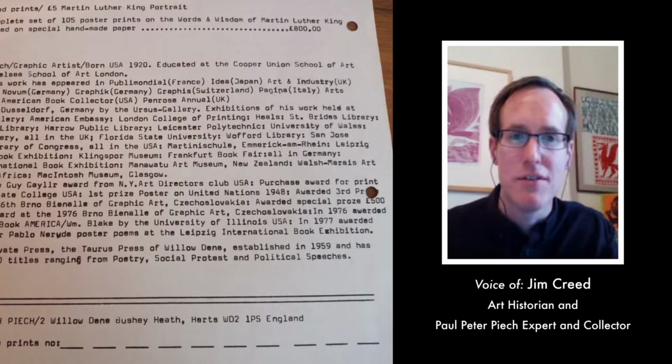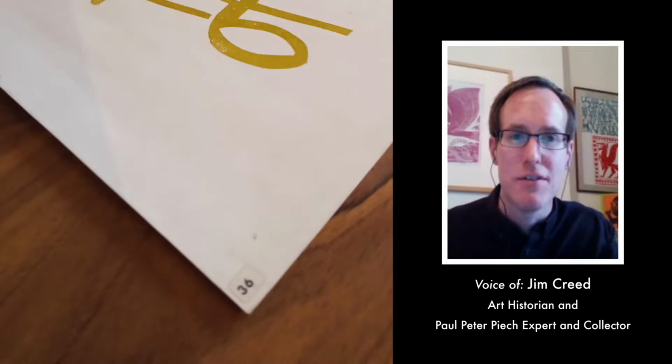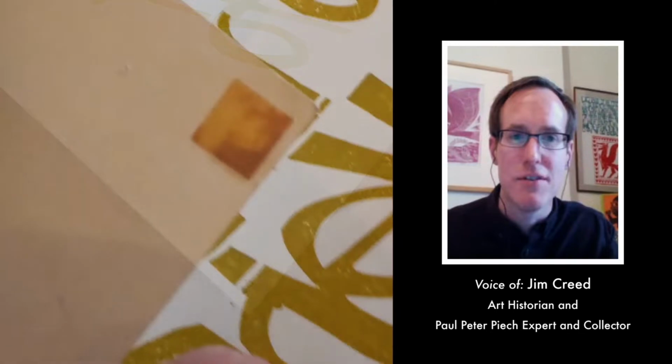One other thing to note on some of the prints in terms of condition, so this one again with the number on it, some of them have pinholes in the top corner. I'm not sure if you can see that. And then they also have sticky tabs on the reverse. So there's the pinhole and the sticky tab.